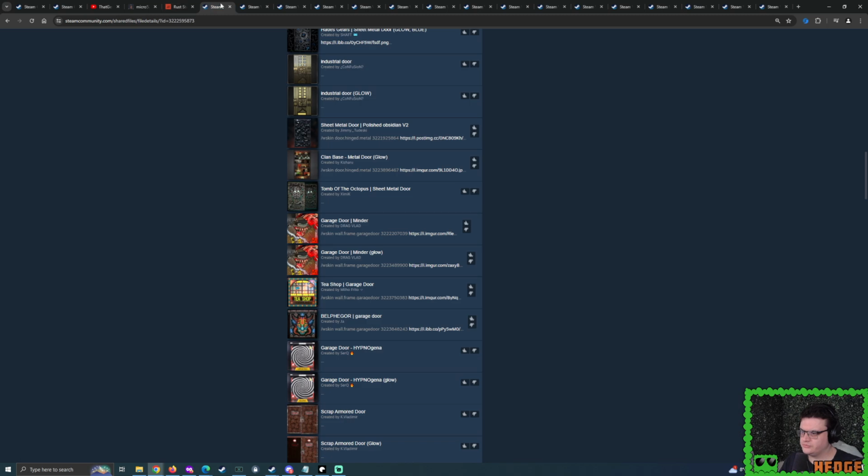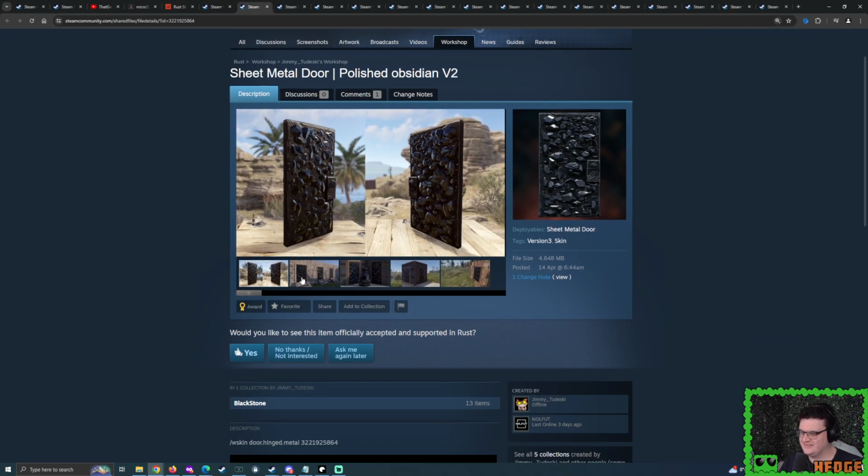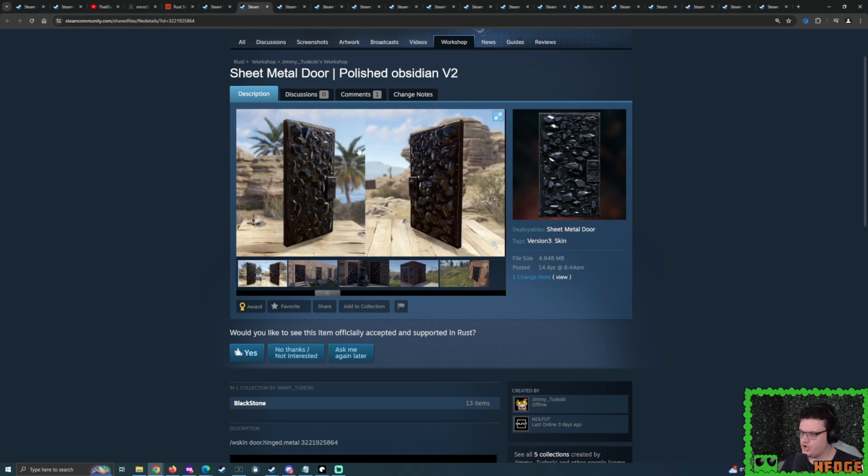That is the only deployable skin in reference to the likes of this large sheepman door here. Sorry. But yeah, get a good look at that. Same style, shiny black rock.